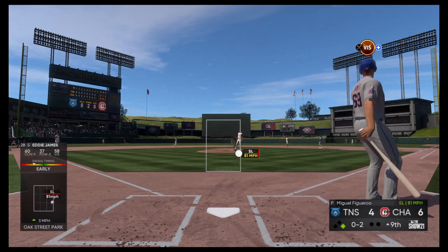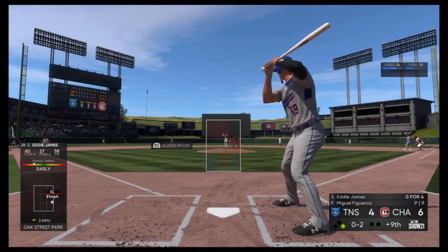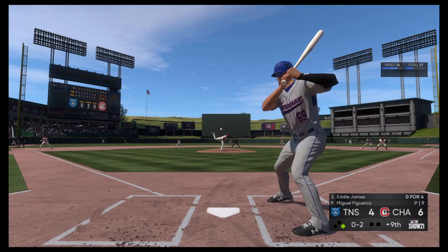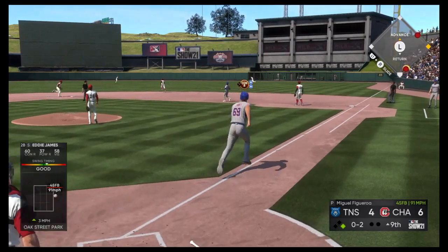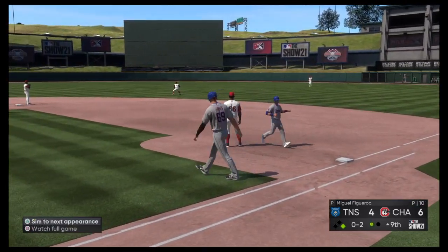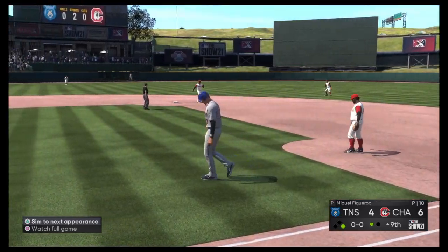Into the corner and slicing foul. The next 0-2. Lofted in the air out toward right center. Mosher will settle under it to make the play for the first out as the runner will have to head back to first.